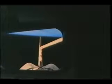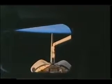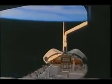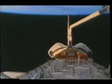This is on flight day 4, and we're getting ready to do the Spartan deploy, and Mike took this nice shot of looking out one of the aft windows to look into the payload bay, and you can see the arm is kind of hovering above Spartan, ready to grapple it.